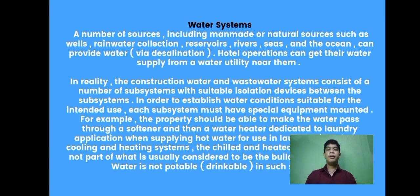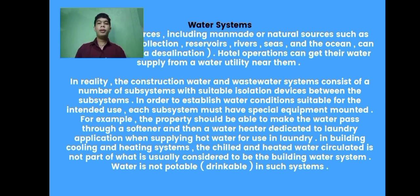In reality, the construction water and wastewater system consists of a number of subsystems with suitable isolation devices between the subsystems. In order to establish water conditions suitable for the intended use, each subsystem must have special equipment mounted. For example, the property should be able to make the water pass through a softener and then a water heater dedicated to laundry application when supplying hot water for use in laundry.